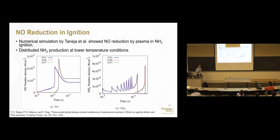So I presented lots of experimental results. We observe plasma can help produce NH2 and can help to produce NO to enhance the combustion process. But if you do a very simple simulation by artificially decomposing ammonia to NH2 and, for example, H atom or hydrogen, and put it into a very simple model, even a zero-dimensional model, and you run a simulation, you see an increase of NOx rather than a decrease of NOx. So we still cannot fully explain this phenomenon.